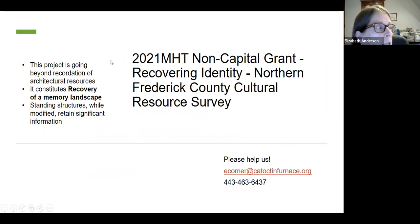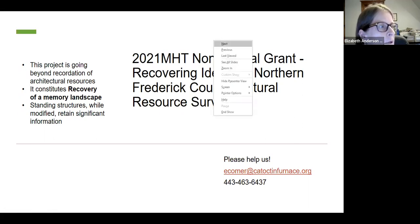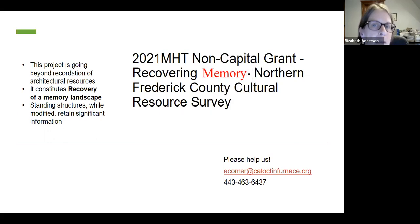So this project is going beyond recordation of architectural resources, because it really is a recovery of a memory landscape. And while the standing structures are modified, they still retain, in my opinion, significant information. While they may not rise to the level of integrity that we would generally present for a standing structure, my point, and you'll hear me saying this a lot, is that these structures' integrity and their significance remains in their relationship to the African American population.